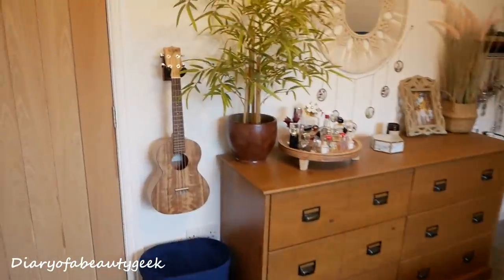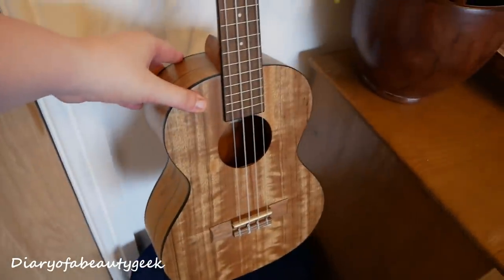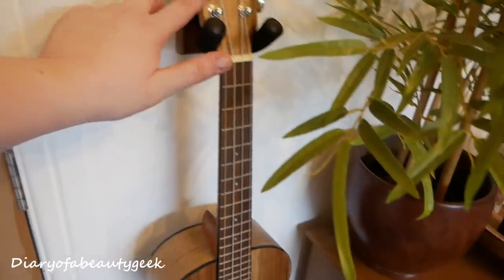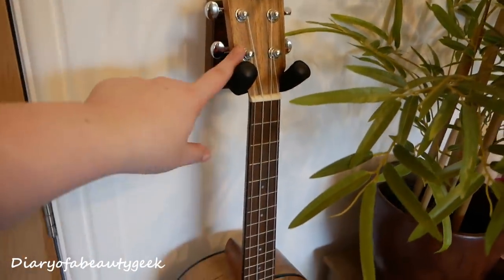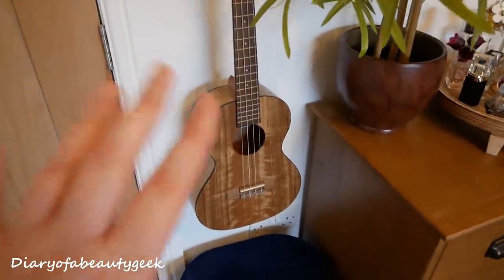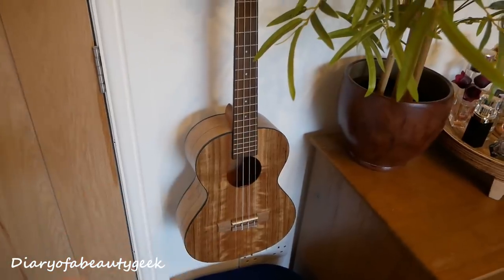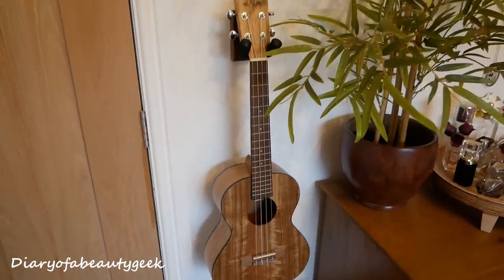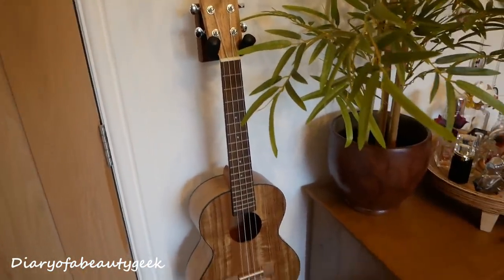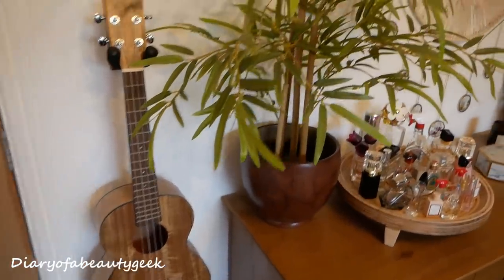Right, so over here then, this is my little tenor ukulele. My youngest son Oliver is really into his music, and he's got a ukulele and a couple of guitars and keyboards, and he's been learning for a couple of years now. So last year I decided to get one, and he's slowly teaching me, which is proving quite hard, but I'm getting there. I absolutely love it. I love the sound of it. So yeah, that's mine.